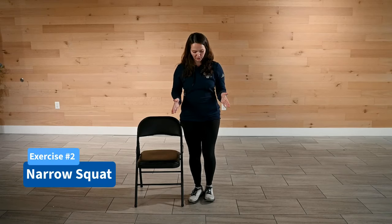The second variation will be to have a narrow-based squat. So bringing your feet as close together as you can. Reducing that base of support that you have on the floor increases the challenge in terms of the exercise itself with balance, but you're still working on strength, and it begins to add in a little bit of strength in our inner thighs, which also help to stabilize the outer hips.